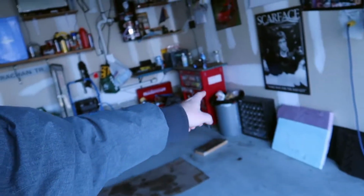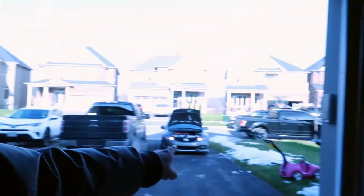I hope you are having a much better day than I am, because I just found out someone hit my truck. And to top it off, not too long ago, I dropped a toolbox, that guy right there, onto the front bumper of my freshly painted Civic.